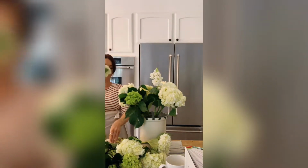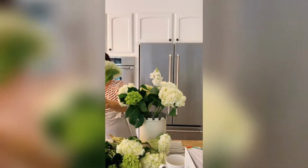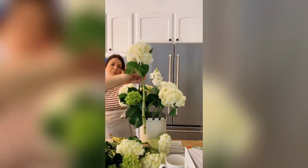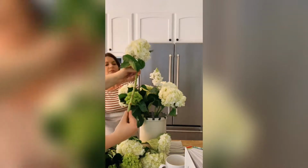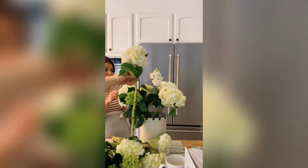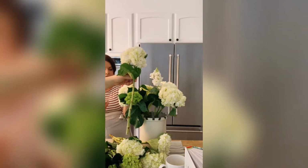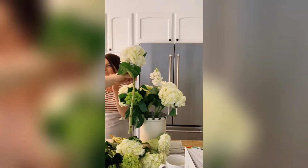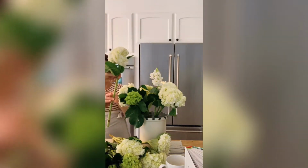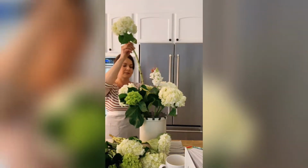They are. Just so you guys can see, this whole stem is cleared on the bottom. These were all greens. And the key is to prep your flowers beforehand, because it's too difficult to do it while you're arranging. So have them all prepped and then you're doing the arranging. You're just ready to go once you're ready to put them in your vase. Got it.